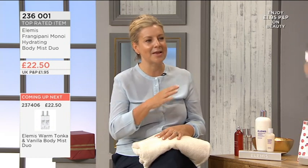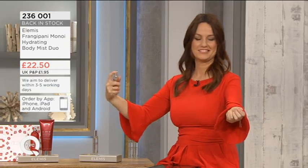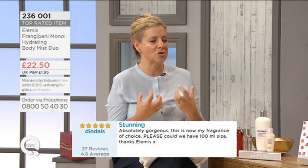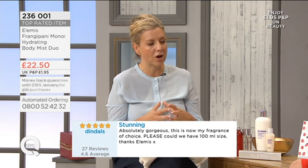And it is that beautiful, authentic frangipani. You can spritz it on your hair, your body, your towels, your bedding. It is a mist for everywhere. It is just like stepping into the most beautiful, exotic location. Some people like it as their summer fragrance, some people as their evening fragrance. Fragrance is so personal. But for me, it's that real sensual, heady scent. It has a depth to it. It's not like a traditional light floral. It has got a lot more depth.